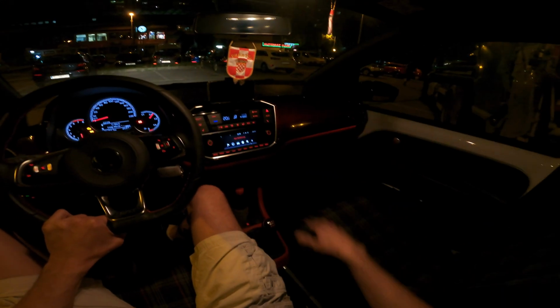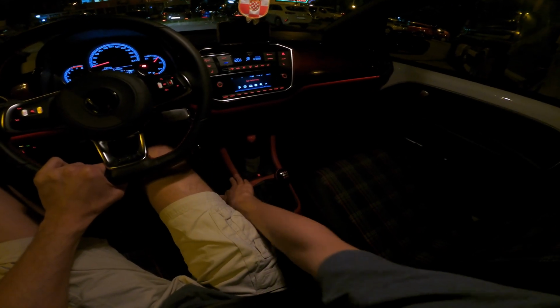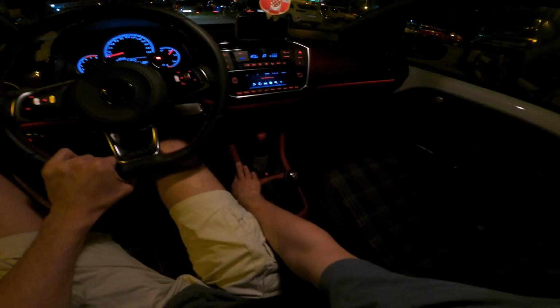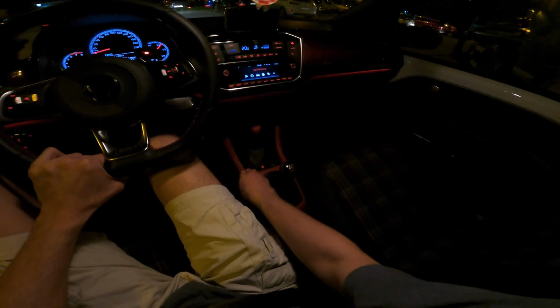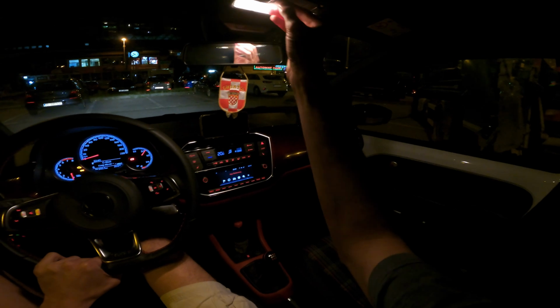Before we head out, just gonna turn on the interior lights. You can see the interior just a little bit, and this, as I've mentioned in my review, is in red because the owner decided to swap it for the Skoda Citigo Monte Carlo one, so it's in red, and I think it suits the top red part. Otherwise it would be black, just a small detail.